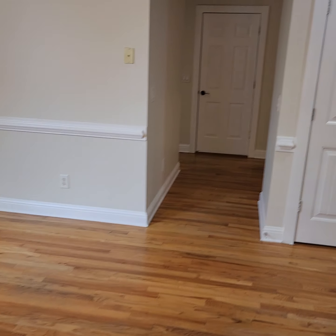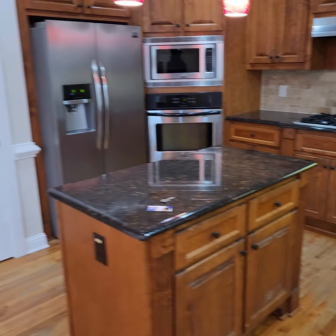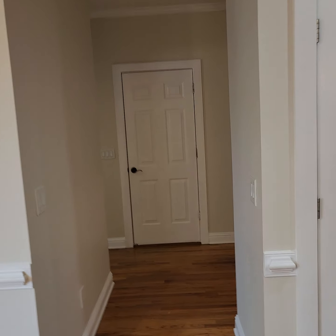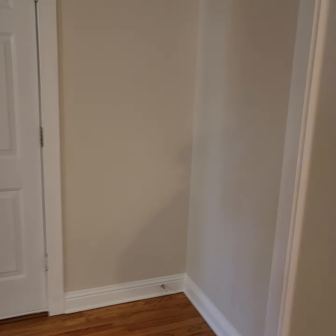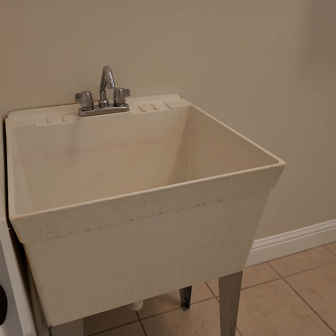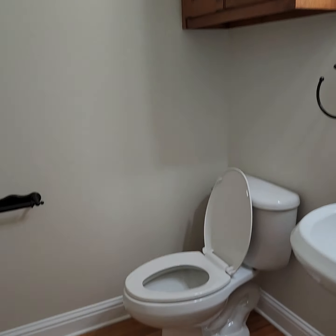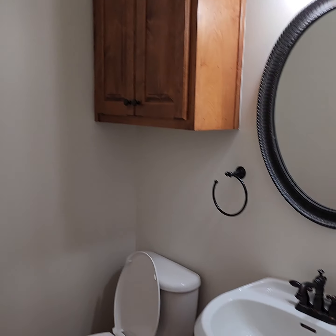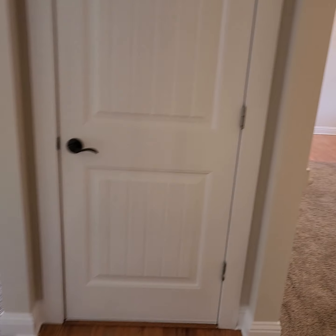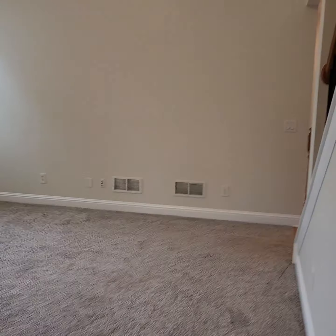All right, we're gonna take a trip on upstairs, show you the bedroom. All right, let me just show you the laundry room and half bath while we're here. Nice wash bin there. Help get those stains out. All right, there's your half bath. And your dining room. And we're going upstairs first.